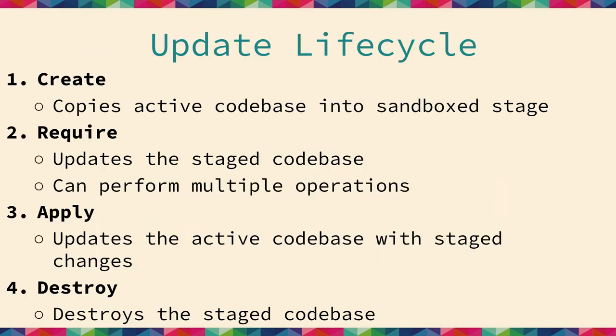So the life cycle of automatic updates is basically: create, where we copy the active code base into the sandbox stage; require, and it updates the stage code base. You could perform multiple operations, and right now for Drupal core we just do the one. We actually do multiple packages but one command, because you may have Drupal core or Drupal core recommended and some other plugins that come, which are really considered part of Drupal core, like the scaffold and messaging plugins.